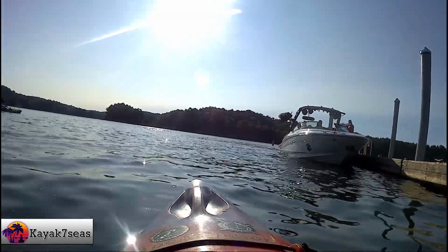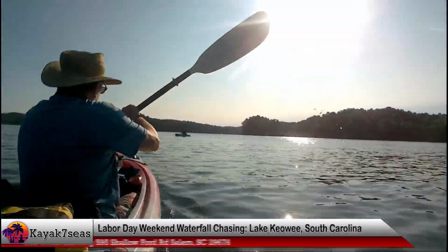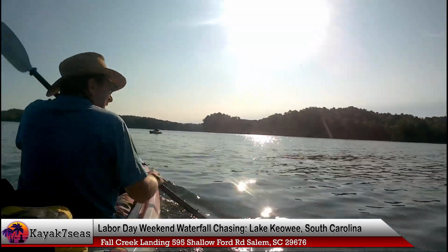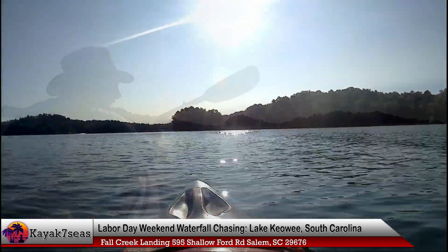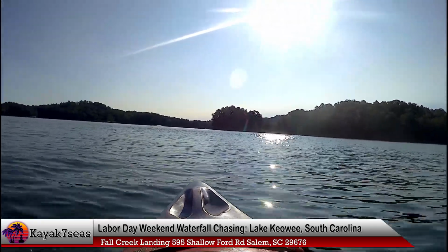We got up early for this adventure in hopes that we would beat the crowd. However, the crowd also had the same idea. The boat ramp at Fall Creek Landing is convenient. There are 3 boat ramps and plenty of trailer parking. Our first destination was to check out Keowee Rock, which was a short paddle away. Then there was a 2-mile adventure to see Fall Creek Falls.